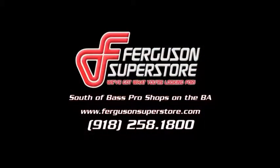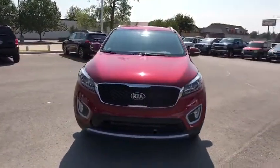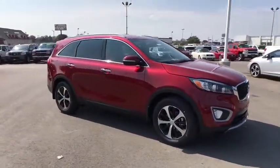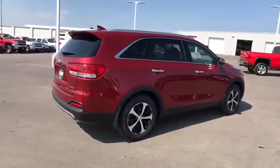Ferguson Superstore. 2018 Kia Sorento. The Kia Sorento is a comfortable riding, powerful compact SUV loaded with impressive standard features. Take one look at its stylish, sleek design and you'll want to cross over to a Sorento. Here are some of this vehicle's great options.